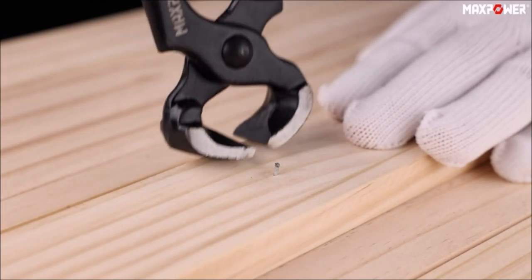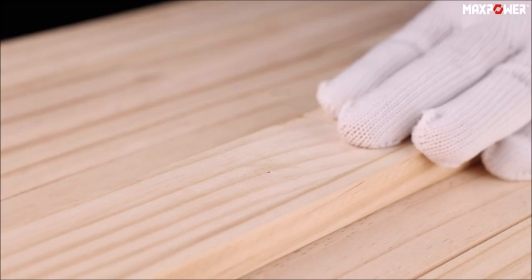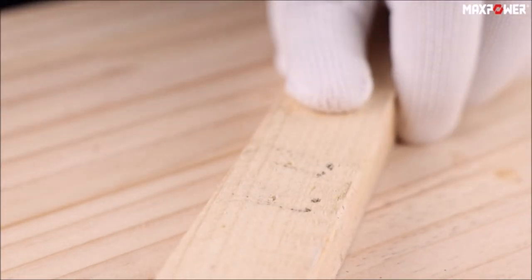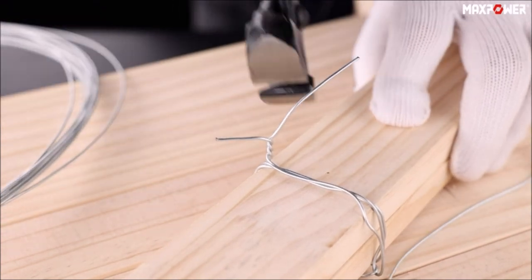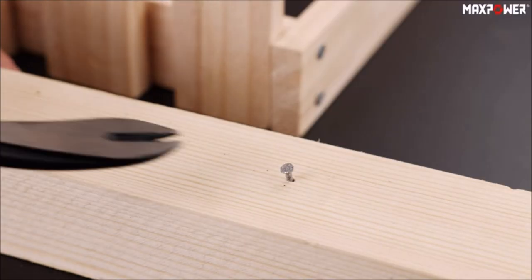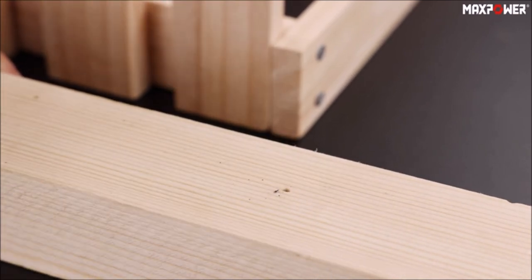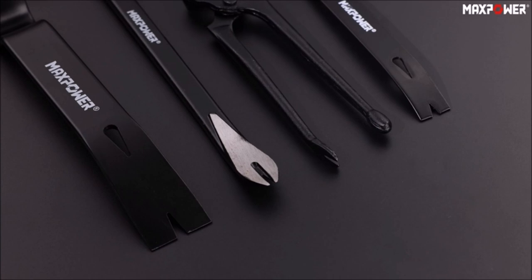perfect for heavy-duty applications, while the nail puller excels at removing nails and staples. The flat pry bars offer precision and versatility for various projects. Crafted for durability and functionality, this set is a must-have for DIY enthusiasts and professionals alike, providing the right tool for every job.